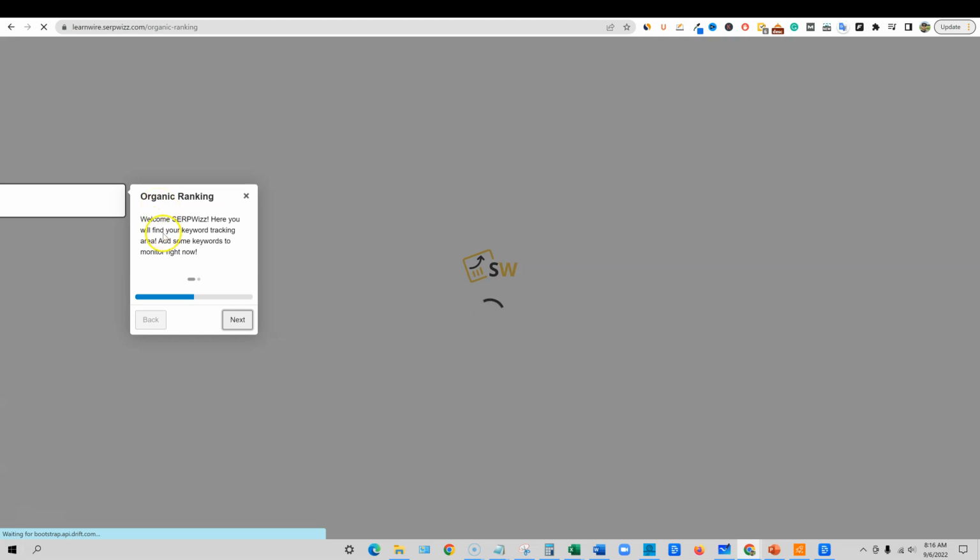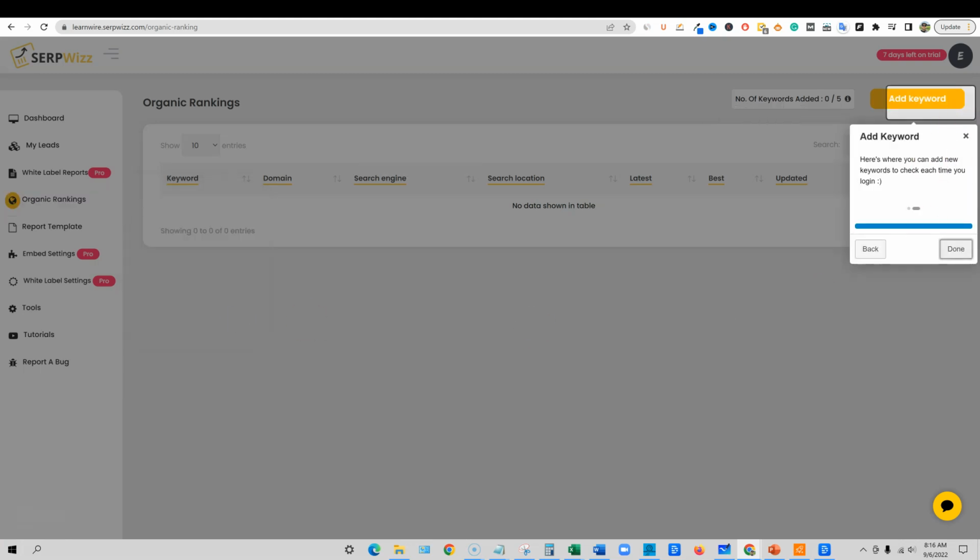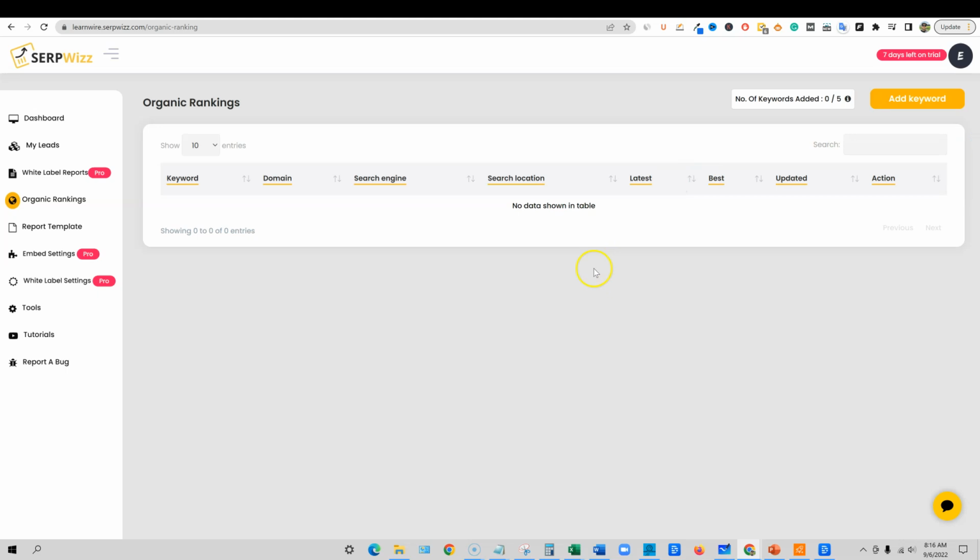Welcome to SERPWizz. Here you'll find your keyword tracking area and add some keywords to monitor right now. So it's literally a keyword tracker. I don't know if you would use this for clients or if you would use this for your own sites. Number of keywords added, because I get 5.